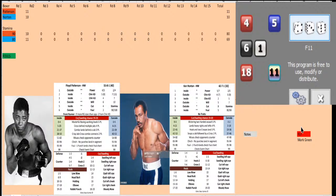61. He does not. He misses as we go to the minute 40 segment of round number 2. 4 and a 1. We'll see Floyd Patterson going on the offensive from the outside. That's a 19 from the outside. That will be a cross behind multiple jabs. 4 punches landed by Patterson.